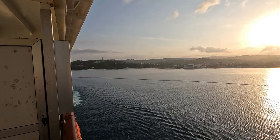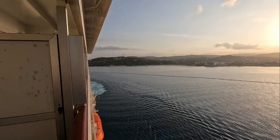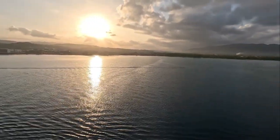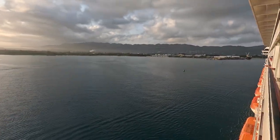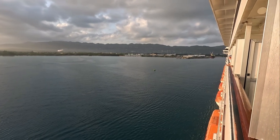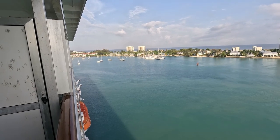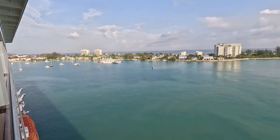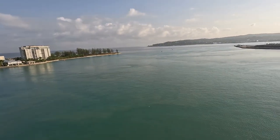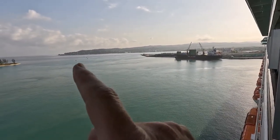Down there, just right in there. Looks like there's a big ship there. Okay, we're actually docked here in Jamaica. See, there's a little peninsula right there. I guess it goes around. And then we've seen that big ship there before. We came in from that way.